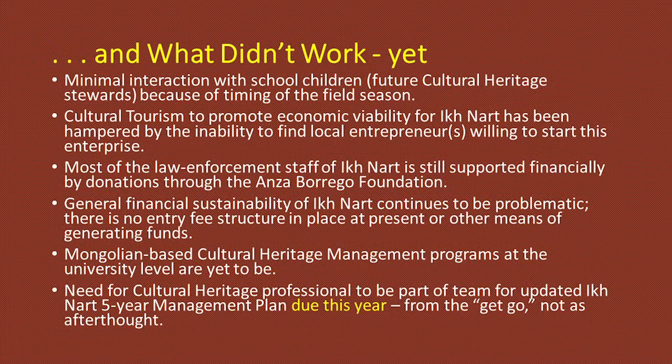But most of the rangers are still supported by donations from the state, private donations. And we continue to have this viability, this financial sustainability is still very problematic. There's, as I said, there's no entry fee. There's no way to generate money. There are ways, but it hasn't been done. And our hopefully Mongolian-based cultural heritage management programs are yet to be. And I hopefully will be included in the new 5-year management plan that is due to come out this year. And I would rather be part of everything in it and not just tagged on at the last minute.